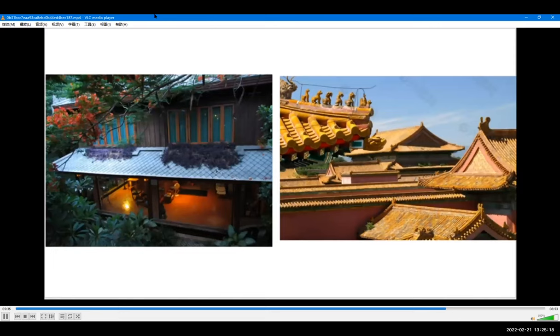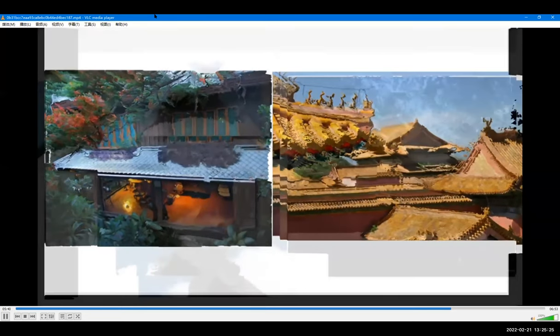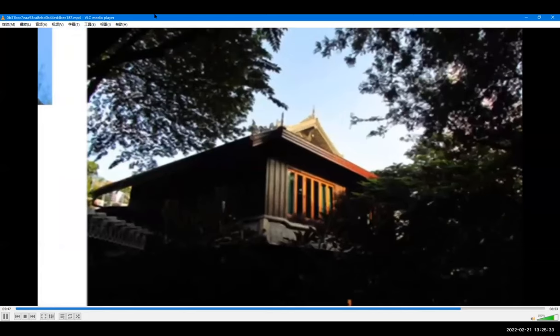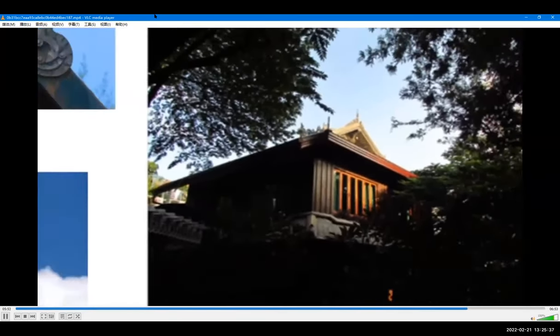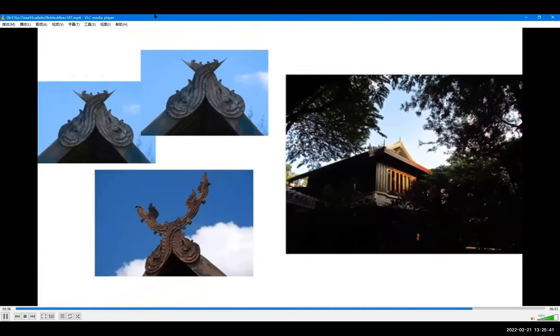For example, the pyramids and the Gothic church. And the second unique design in this building is the top of the building. The first is the climate. In fact, Thailand is located in the tropics, so the tower-shaped high-angle house structure is conducive to heat dissipation.